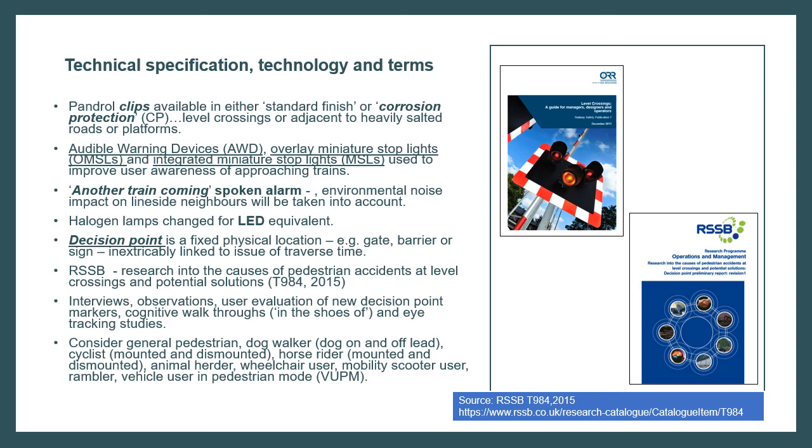We'll use LED lights rather than halogen lamps as well, because they have a lower wattage but produce the same amount of light. The decision point is the position where the gate, the barrier, or the sign is, and that's linked to the issue of traverse time. The RSSB have produced some documents which will look at accidents and investigate the causes of accidents and provide details of potential solutions. And you can see a good example of that in document T984, published in 2015, as shown on the right.